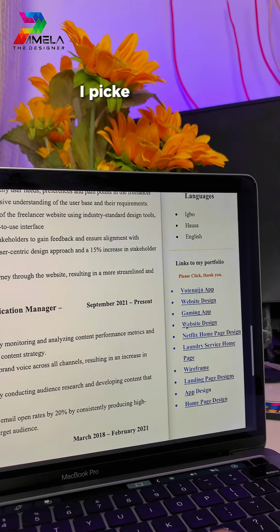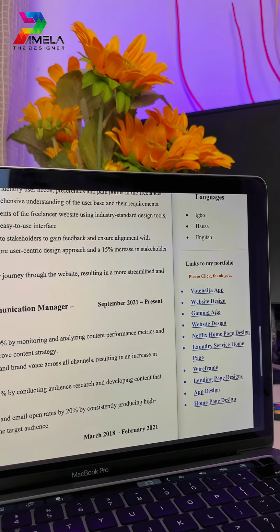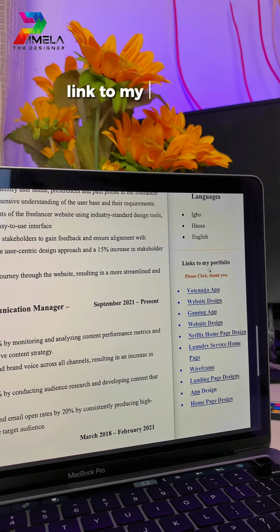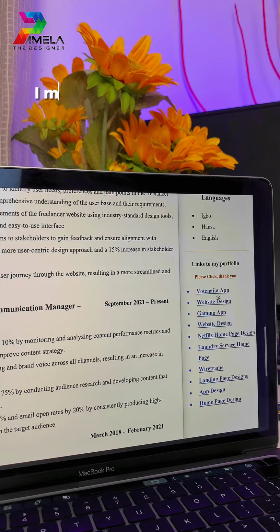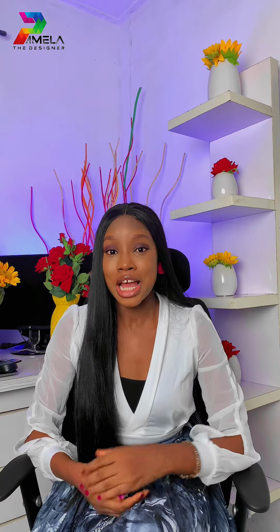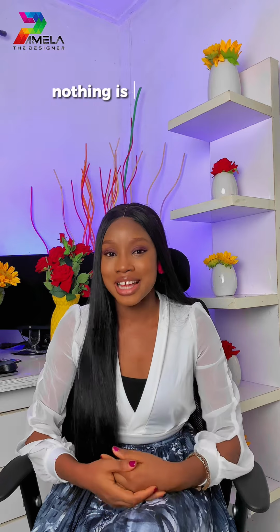So I picked the key designs I have that speak volumes, and I put them on this CV and I titled it "Link to my portfolio. Please click. Thank you." So I used a different color just to highlight that section and make it much more visible. Don't be scared to try something different. Do you, be flexible, have an open mind. Nothing is cast in stone.